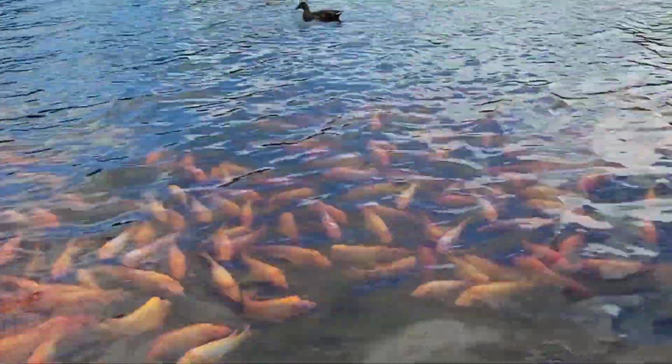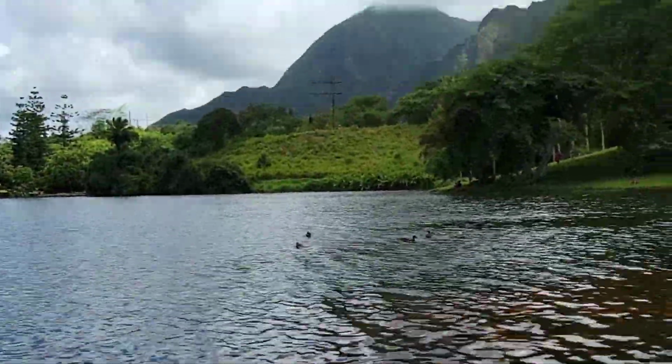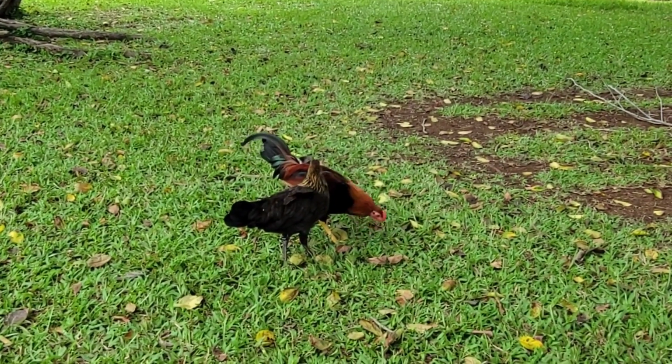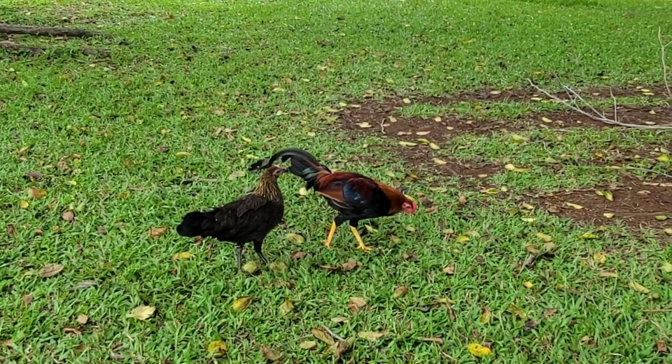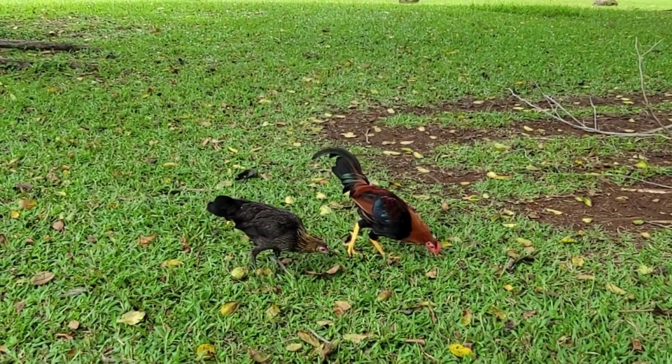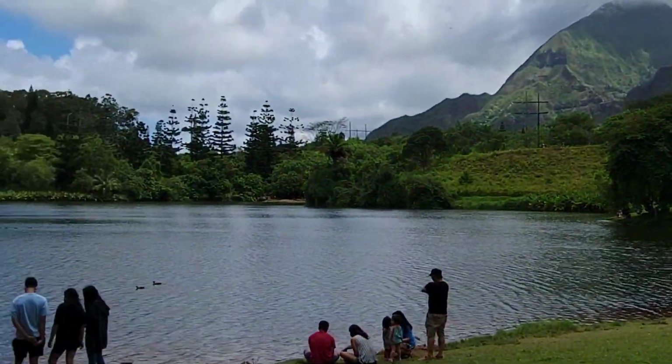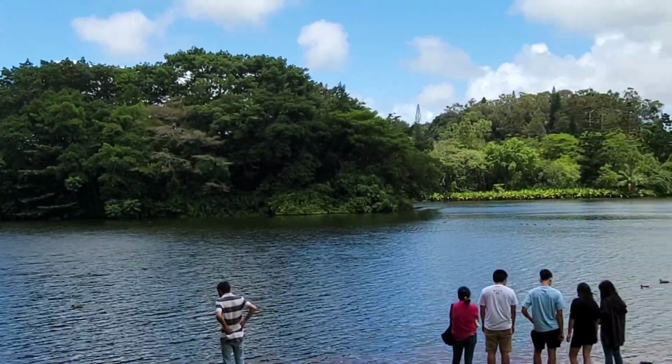Look what I found. So cute. Reminds me of the Philippines. You have those kind of chicken. So, time to go to our next destination.